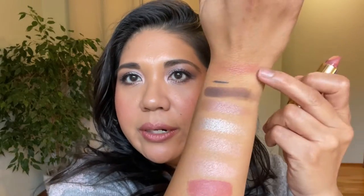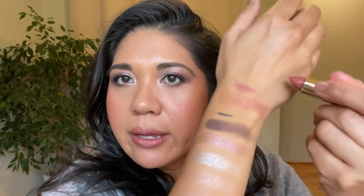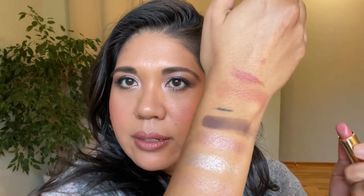Rose d'hiver. I think this is a beautiful color. I'm so glad I got it. I thought it would be too light for my skin tone, but it matches this blush really well up here. That makes sense. Let me do a swatch of that. Sorry, that's a terrible swatch, but it really complements this blush color.